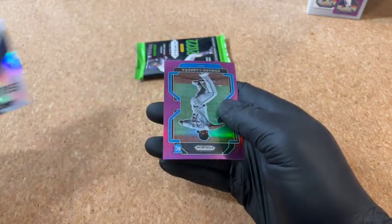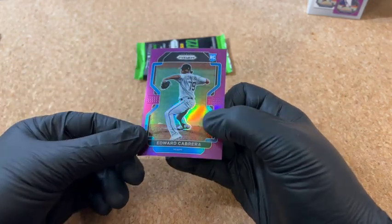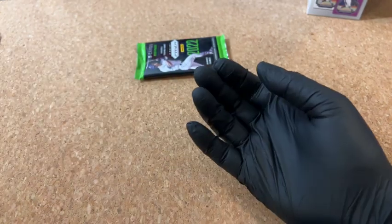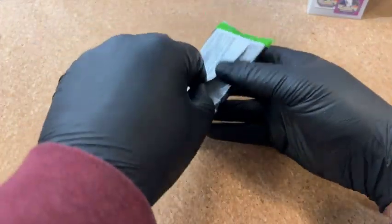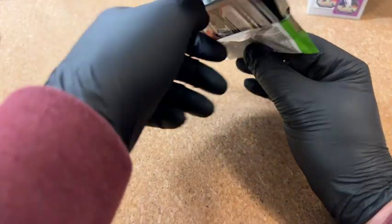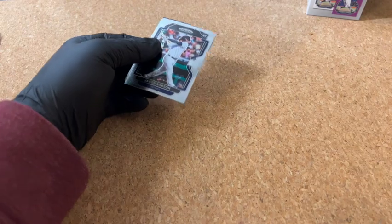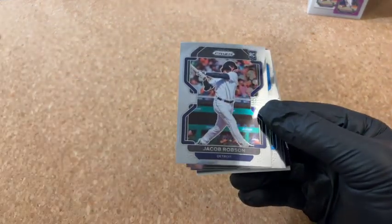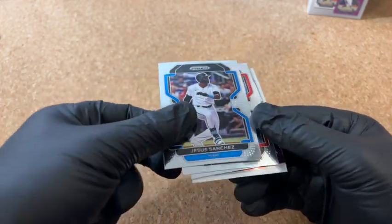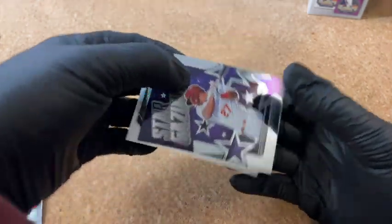Freddie Freeman. JT, tell your dad I'm going to draft him. Edward Cabrera, my man. Purple Prism. Man, that chat was pretty. Last pack. Anytime you pull Trout, I mean, he's a PC, isn't he? Everybody's PC. Just special for Covi. He loves the fish boy. Jacob Robson. Jesse Winker. Mike Trout again.